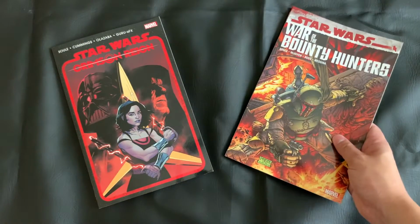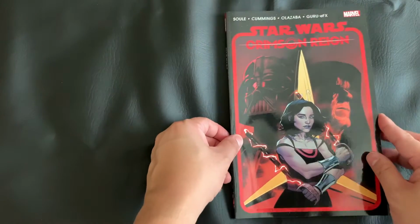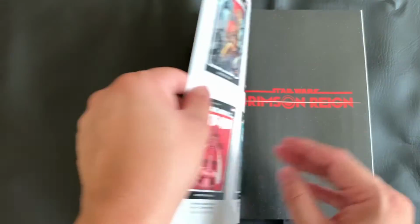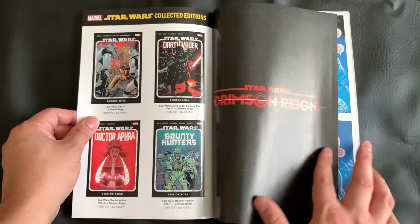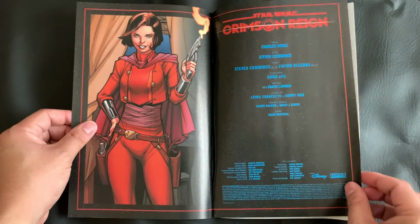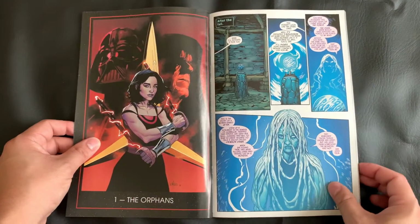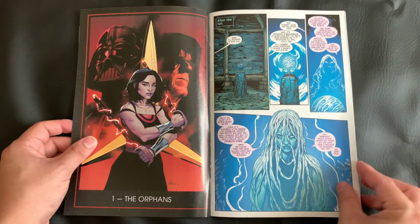Just giving you a quick look at the collection I'm referencing here. I'll also link the video so you can go ahead and check out my review from a few months ago. But for today, we're going to dive into Star Wars Crimson Reign itself, which is part 2 of a planned trilogy that Charles Soule is doing, following Kira and the Crimson Dawn resurrection here.